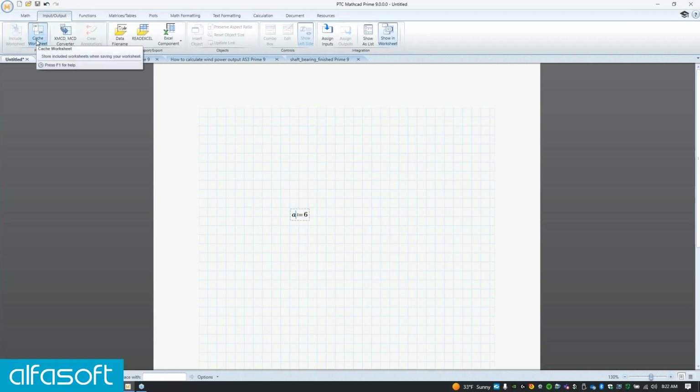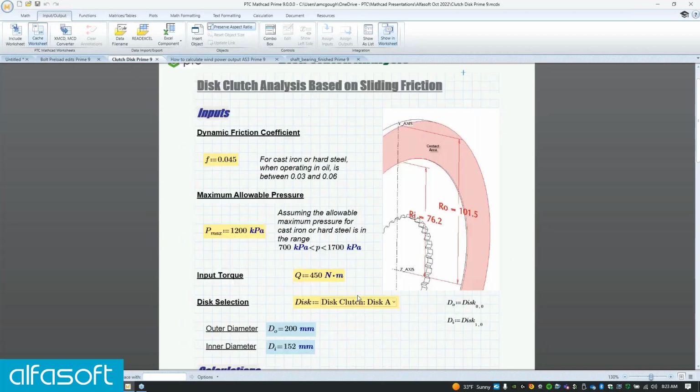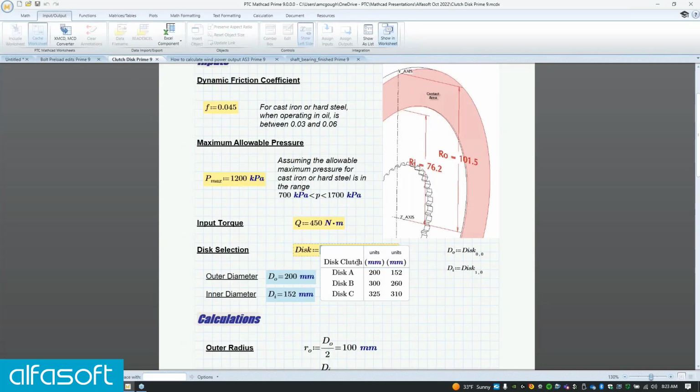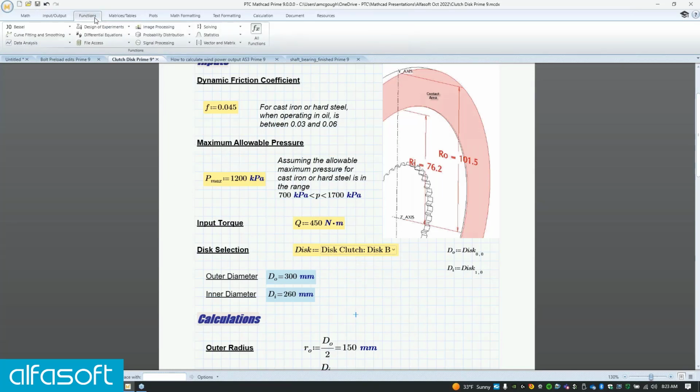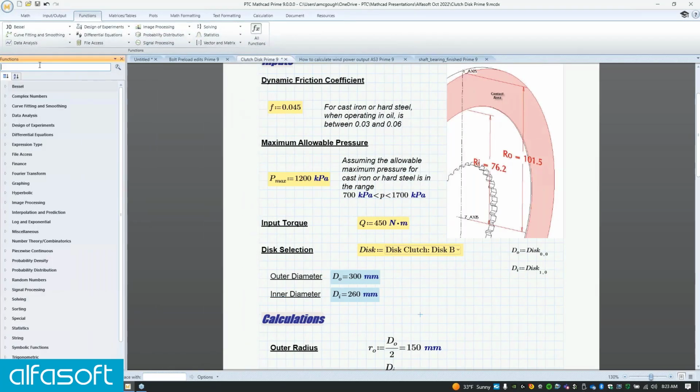As I mentioned, you can cache other Mathcad worksheets. We have a converter. We have ways of getting data into Mathcad and ways of getting data out of Mathcad. You can insert objects here. We have the new combo box control, which is the ability to structure different values for different variables in a drop-down menu, so you can change the configuration of your worksheet pretty quickly just by selecting a different value. There's also the comprehensive function menu with an all-function browser, so you can search for the function that you need in the built-in functions that we have.